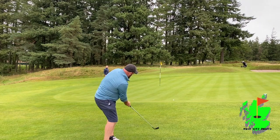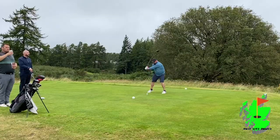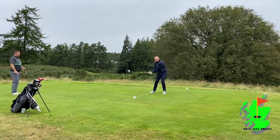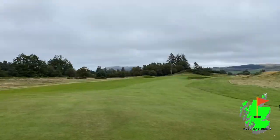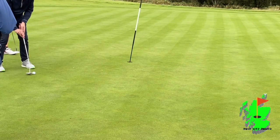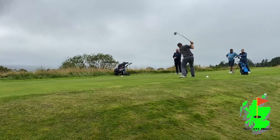Well, nine holes down, wind hasn't stopped yet. It's dry for a change. Course, great, good fun. Rough's a little bit unforgiving, but we'll get a wee breakdown of it once we get up to the halfway house at 10.